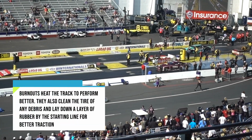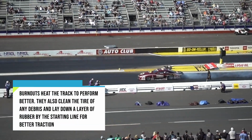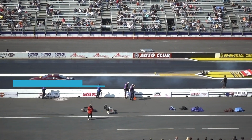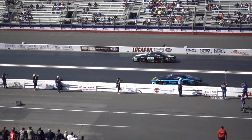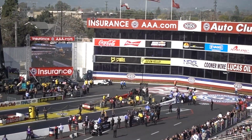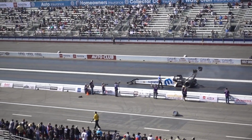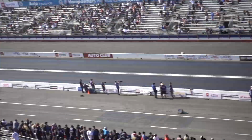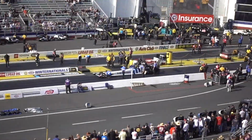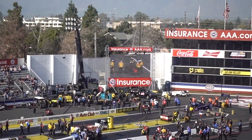Seems like they're racing, but they're not. This is the burnout section, so he's just leaving them. Part of his tire on there, so it's laid down. That's Leah! Something went wrong. That dude took off just during burnout when they were preparing. And now he's on fire.